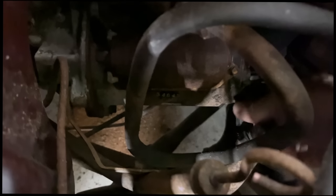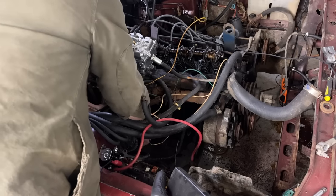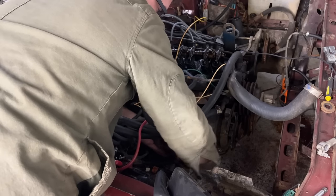Thankfully, this is a pretty easy starter to get to down here. These little inline sixes aren't too hard to work on as far as getting to stuff usually. Can you fit through there? Oh, there you go. It's got all this stupid EGR stuff. Oh, you're gonna have to come out all the way up here, aren't you?